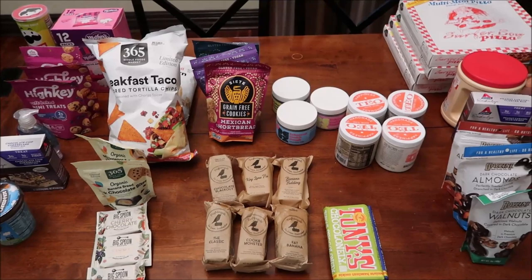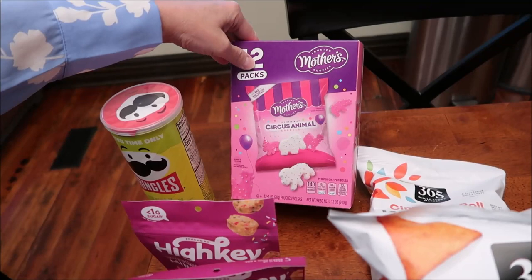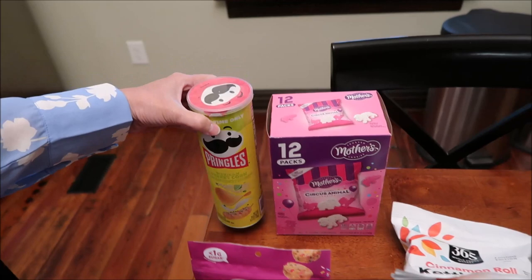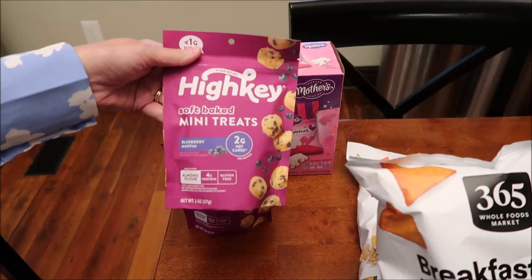At Meijer, we're going to start over here. Kevin has really been loving the individually packaged Mother's cookies. So he found these, 12 packs of Circus Animal cookies. We found the Mexican Street Corn Pringles. And then we found these HighKey soft baked mini treats. These are the birthday cake and the banana nut and blueberry muffin.